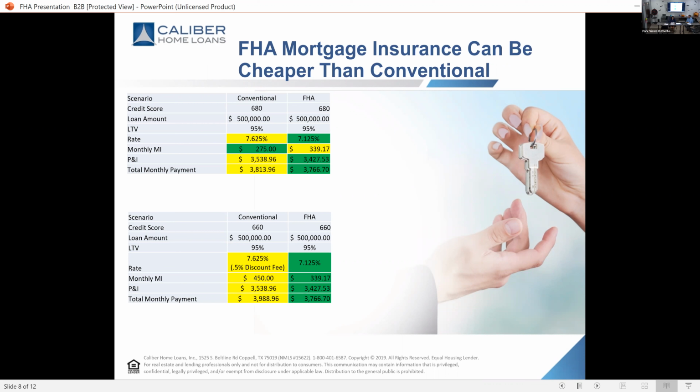And then we go back and we compare scenario number 2 at the bottom, right? 660 credit score, same purchase price. You can see the rate is also higher on conventional, because they're given the same rate as the 680 score, but you gotta pay points to get that. So that customer is paying a half point fee to get that rate, as opposed to the FHA at 7.125. And in this case, the mortgage insurance gets a lot more expensive on conventional because of the credit score, right? So FHA doesn't penalize you as much for that credit score. So look at the difference in payment.